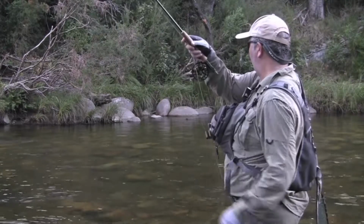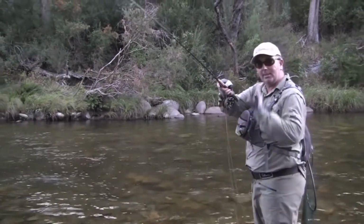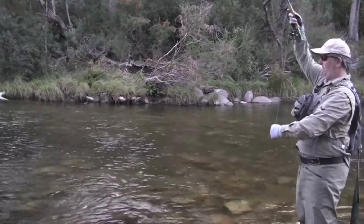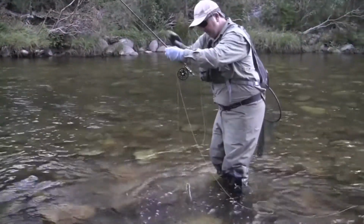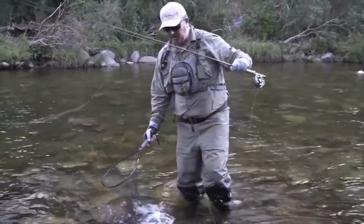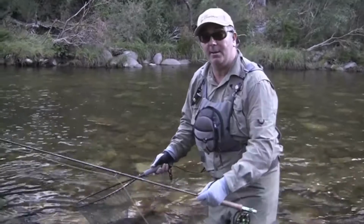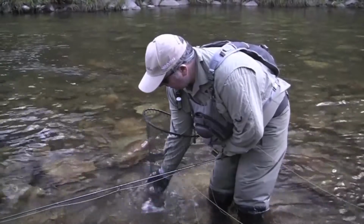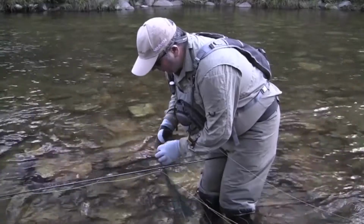Yep, beauty. Oh, I just saw a bit of a rise over there, and I thought, well, I'll put this on. It's an Adams emerger, like an Adams parachute, but just on a bit of a bent hook, a grub hook. And he liked it anyway, so that's good. Get that net to him. I quite often use a net, it stops them thrashing around if we bring them near rocks. It just looks after the fish a little bit more. So get him out. Not a huge fish, but great fun.